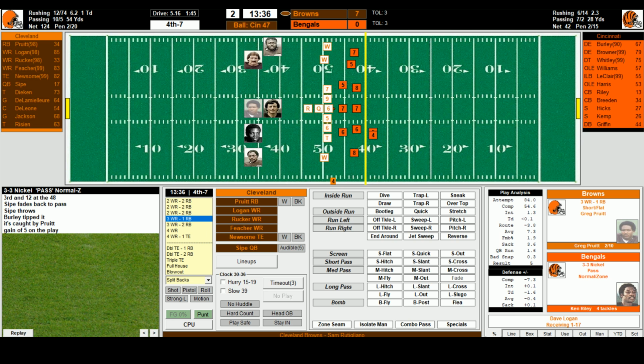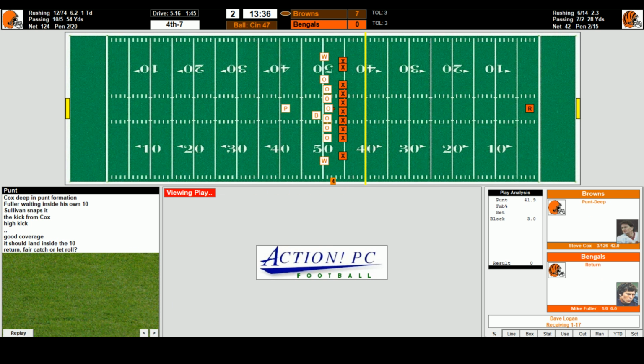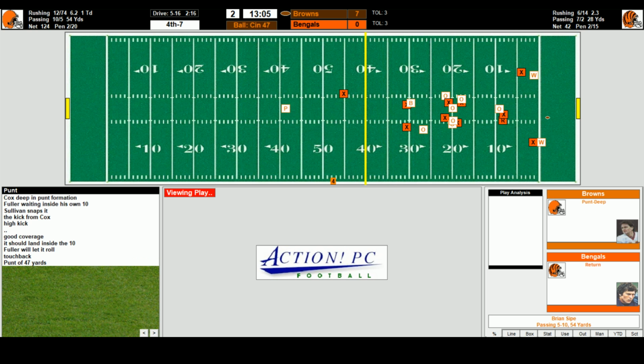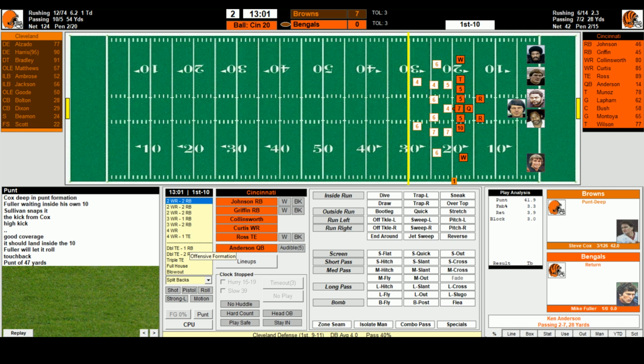13:36 to go. So into the wind. Cox will punt it deep. Fuller will let this roll in the end zone, I would think. Inside the 10. Cincinnati will let it roll, and it rolls dead in the end zone. So touchback. 13:01 to go in the half. Bengals football, they trail 7-0.